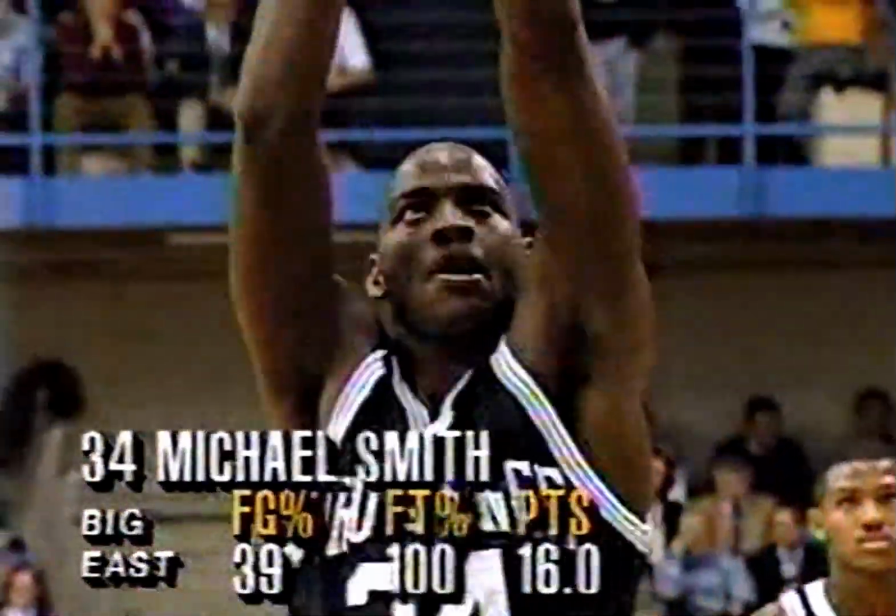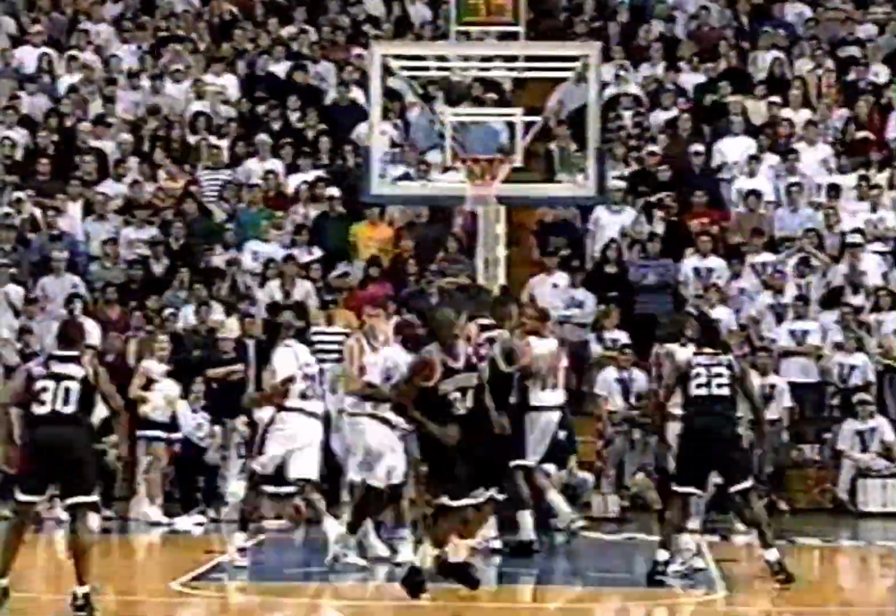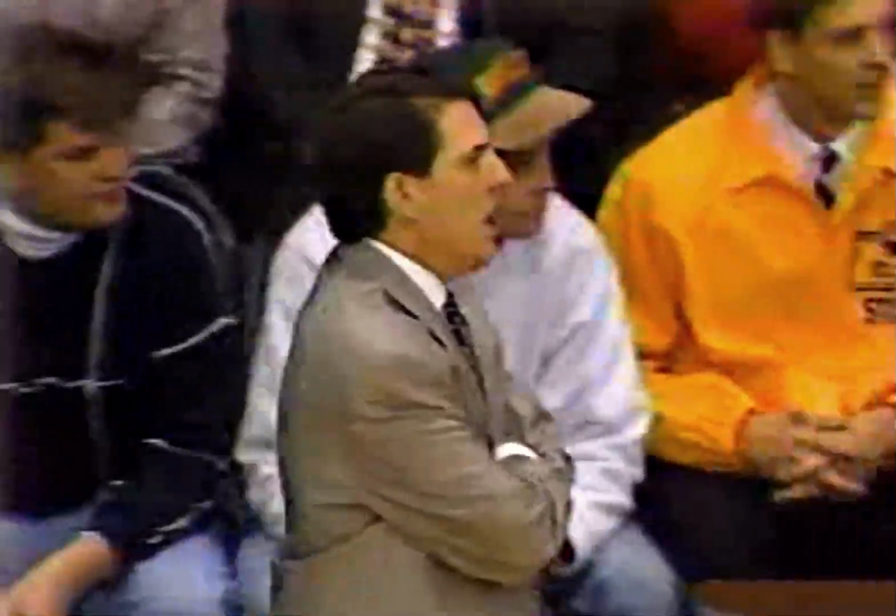Field goal percentage not quite up to speed yet, and there goes the 100% mark at the free throw line. Rick Barnes in his 6th year. 4th winningest coach in Providence history already, with 90 victories coming in. And look at the look on Michael Smith. He's got 3 double-doubles already this year. He's got to get more involved, though, in this game at both ends of the floor. He gives the team such a lift with his rebounding ability.